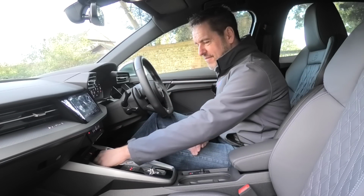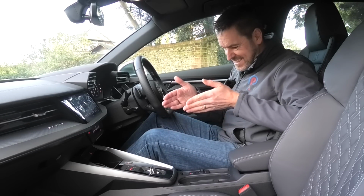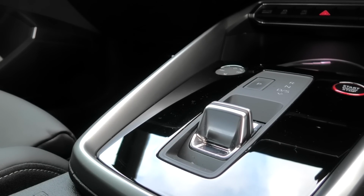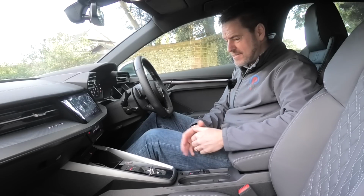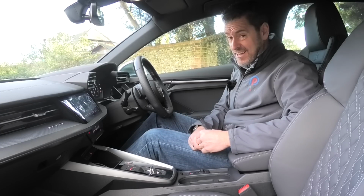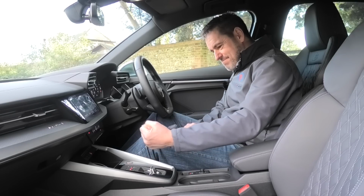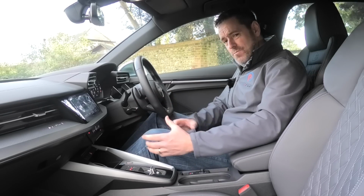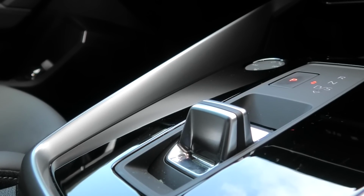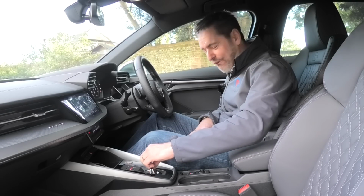So, not a big fan of that, but let's address the elephant in the room, shall we? What is that? I'm sorry, but that gear selector, I just don't like it. It's very similar to the Porsche 911 992 gear selector, and I don't like that either. Where's the nice tactile gear stick? Even if it's not the standard one like used to be in the S3, even if it's like you'll find in the new A4 and A6, you've got a nice thing you put your hand on. I don't like it at all.